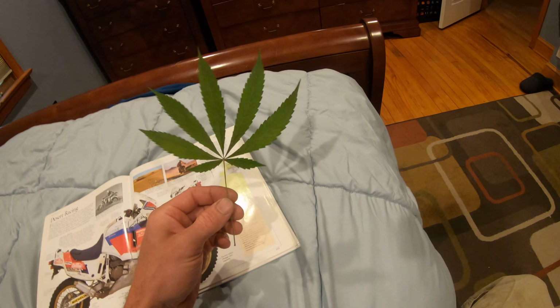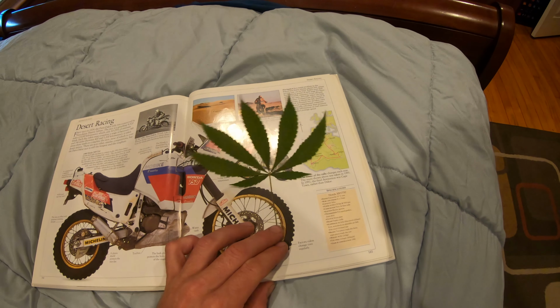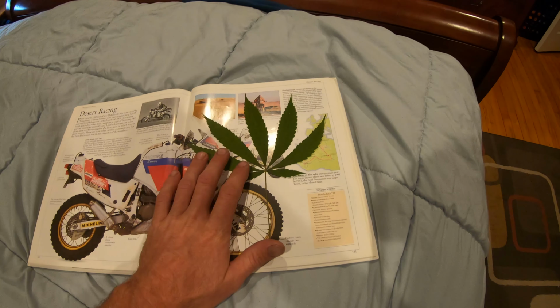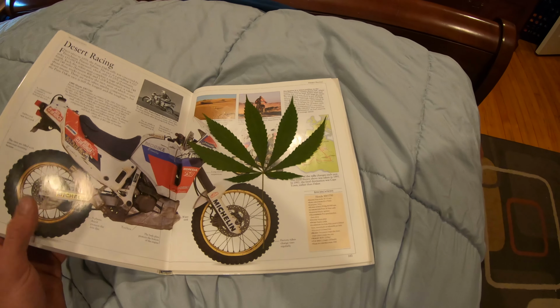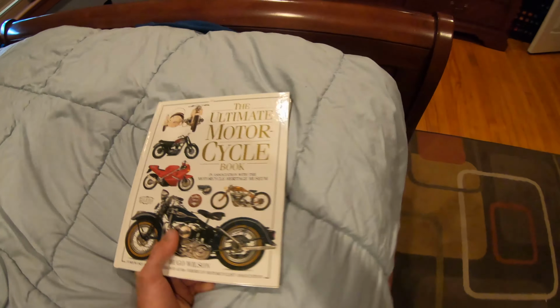Look at what fell on the ground when I picked this book up. This old pot leaf, I guess I put it in here when I was a kid. I used to grow weed in the woods when I was like, I don't know, 16, 17 years old. Things stayed in good shape though. Pretty cool. Somebody else will find that in the future.